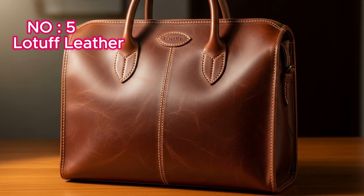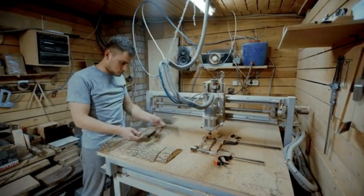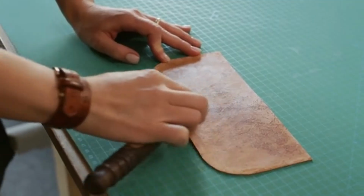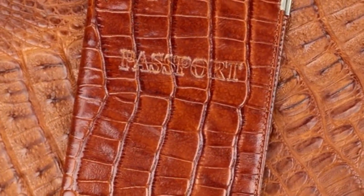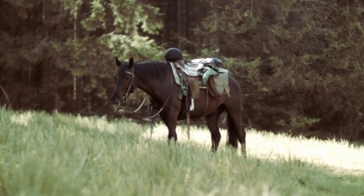Number 5. Lotuff Leather. Lotuff operates out of Providence, Rhode Island, employs 12 craftspeople, and has zero interest in being discovered by a trend cycle. Every bag is cut, hand-stitched, and edge-finished in-house using Horween bridle leather, an American tannery running the same formulation since 1881. The same leather used in equestrian saddles built for decades of hard outdoor use. The zipper tote retails at $595.